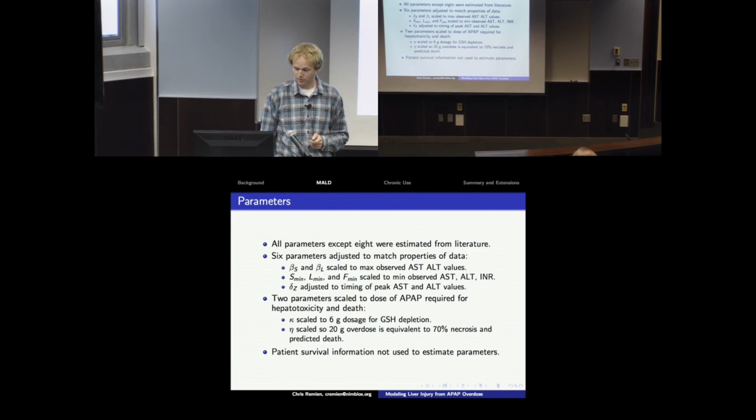Yeah, so I wanted to parameterize this model fully so that the model only depended on initial dose and time since overdose. Okay, so this is just a sketch of how we parameterized it, right? So many of the parameters, almost all of them, came from the literature, but then a few things like maximum, you need to know how much AST and ALT are released into the blood for each damaged hepatocyte. And you can estimate that from peaks of AST and ALT from the data.